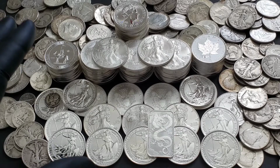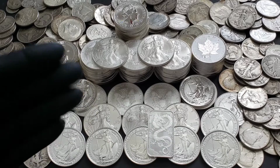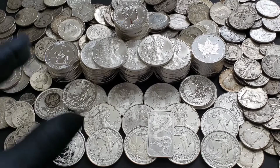So what works best for you depends on what part of the country you live in. What works best for me is the American Silver Eagles, the Canadian Maples, and the Britannias. The Libertads, they don't do really well for me.